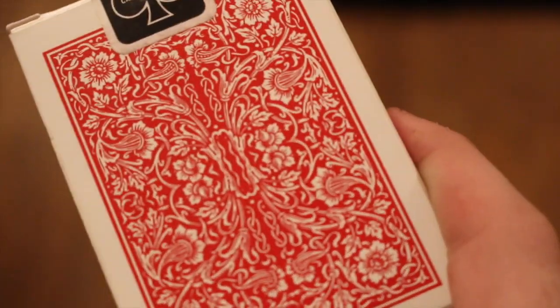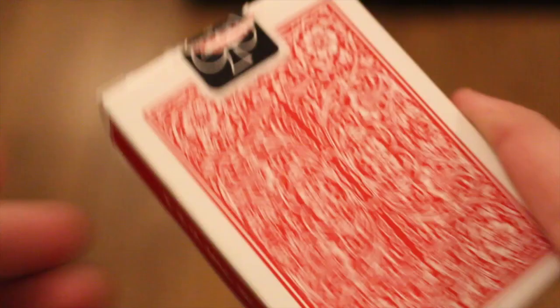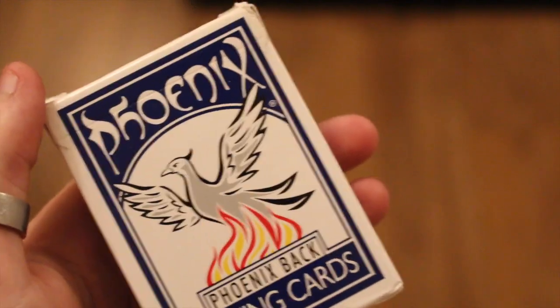Really unique, very eye-catching, and all around a very nice tuck case. Very plain but simple, and that's what you want. On the tab, as you can see, there's some copyright information saying USPCC, and inside it's literally the same. But my camera's going out of focus, so let's look at the Phoenix deck.